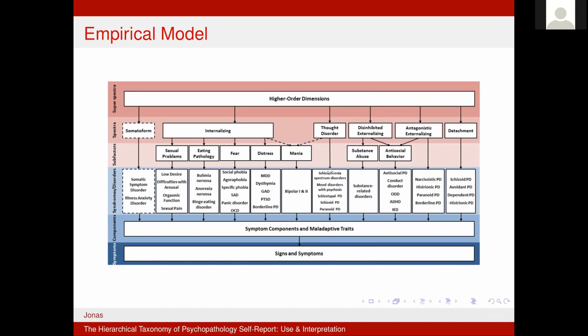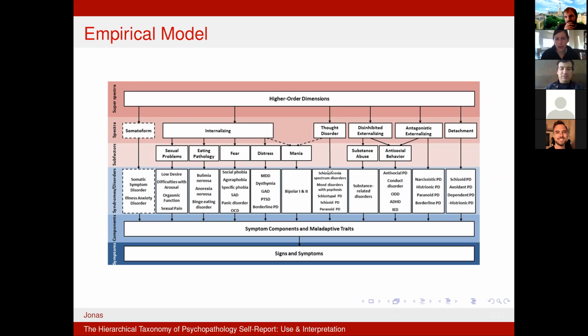So the areas of psychopathology that are covered by this assessment are based on the hierarchical taxonomy of psychopathology. I imagine many of you are familiar with it, but if you're not, you can see the landmark paper in AJP in 2017 by Roman, as well as numerous other individuals on this call. This is an empirically based model of psychopathology. And importantly, you'll see that there are various levels of the hierarchy at which one can conceptualize psychopathology, starting with the highest dimension being the general factor, breaking down into the major spectra of somatoform, internalizing, thought disorder, disinhibition, antagonism, and detachment, and then into more and more specific facets as you go down.